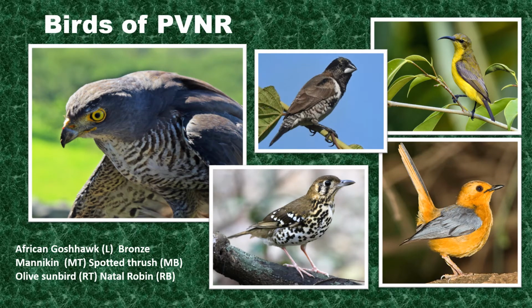Well, we don't just look at the plants, we also need to look at some of the other fauna within the reserve. By fauna we include avian fauna, or in plain English, birds. There are several large birds that inhabit Pigeon Valley, as well as many smaller ones. Some of the more photogenic or more desirable looking birds are the African goshawk, this fellow that's giving you the eye on the left hand side.